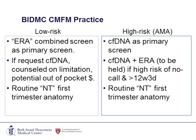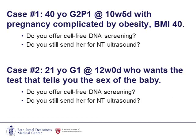I think I went through this before, so I won't go through this again. So I'm going to skip that. And now you can answer these two cases.